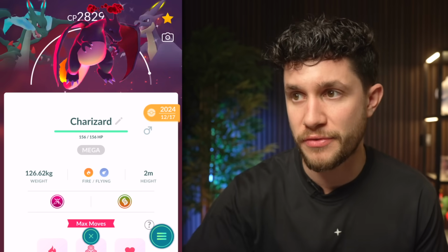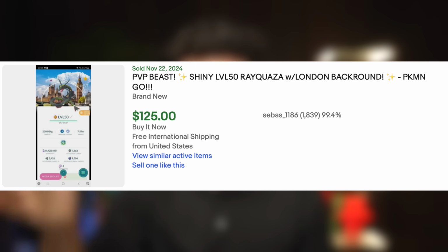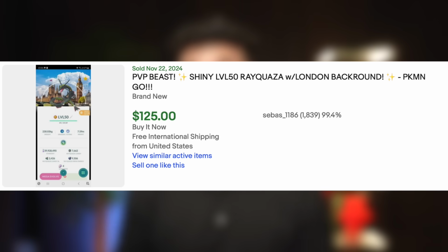Another catch card that's sold for quite a bit of money, shiny Rayquaza with the London background from GoFest 2023, which was for in-person raids only in London for GoFest. Obviously, shiny Rayquaza, everybody wants it. And this one was maxed out to level 50, which is kind of crazy, and sold for $125.